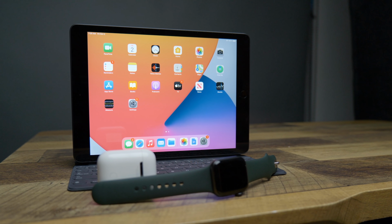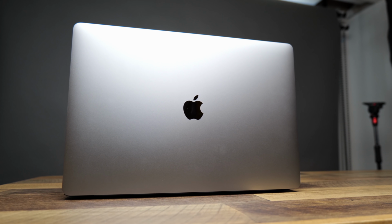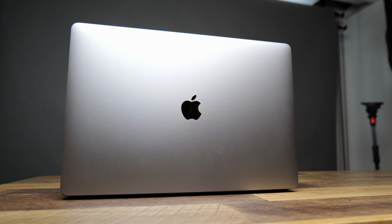Let's compare this. Let's say we're gonna buy a laptop instead of an iPad. Let's buy a MacBook. And if you were gonna spend a little bit more, and by a little bit I mean a lot, on a traditional computer, what would the extra price be and what would the advantages be of that laptop versus this setup we just built?